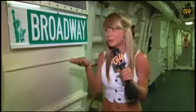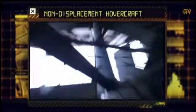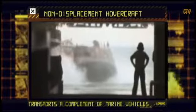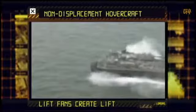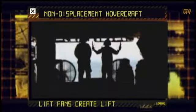Well, I'm on the USS New York, and it's only appropriate that I'd be on Broadway. We're a non-displacement hovercraft. There's 36 of them in the Navy. We're 84-foot long, 44-foot wide, and we can carry a complement of all the Marine vehicles. Anything that the Marines have and need to go ashore, we can take it. How do you get this thing in and out of the ship? Now, we have a big cushion on the side of the craft, and the lift fans up there will actually push air into that, which pushes air to the center and creates a lift for us. So we'll actually come up on a cushion of air and then we'll back out.